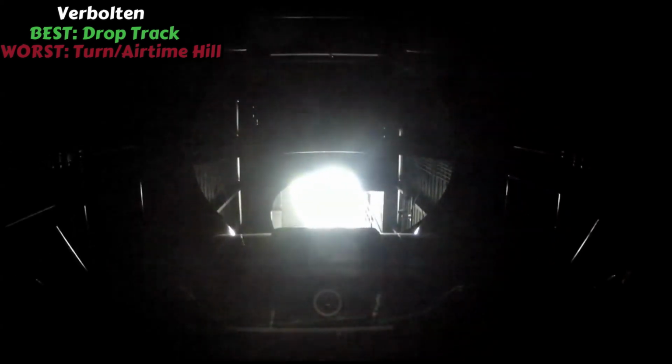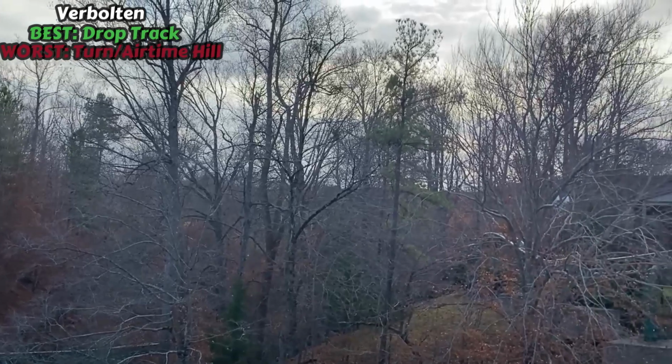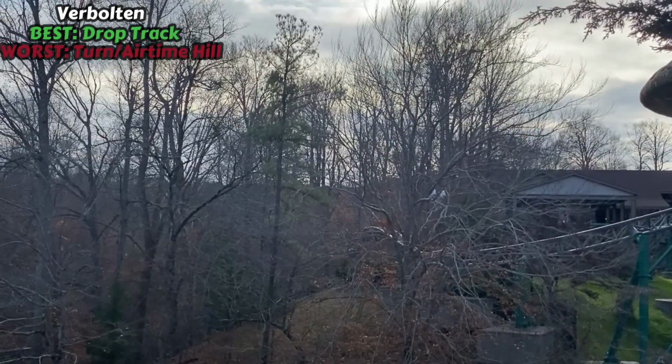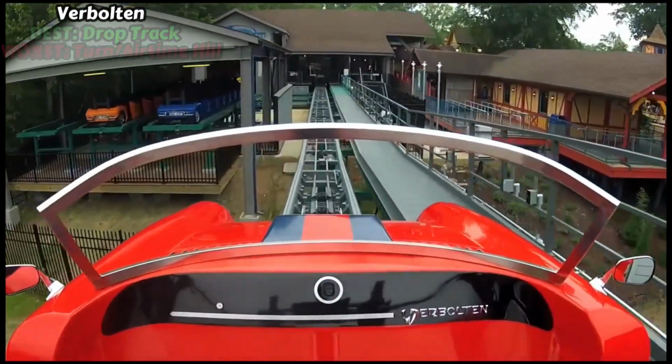The worst moment is out in the light, with the right-hand turn and airtime hill after the drop. At this point in this ride, there is a strong rattle, and the airtime hill doesn't give off much airtime. The best part of this moment is the camera on the airtime hill where it takes your picture, but you aren't that excited at the moment, so your pictures can turn out pretty awkward.